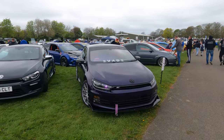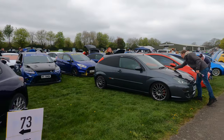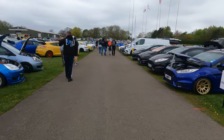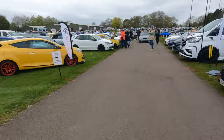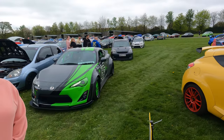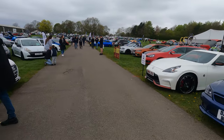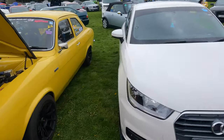Very nice Scirocco here. R-Line Scirocco. Saw a nice Golf R over by the coffee wagon. Yeah, that was down on bags. Very, very nice. Well, wide-bodied GT86. Full-on livery as well. Yeah, that's been going for a little while. Mark 1 Escort over here, twin cam. And we have a Nismo 350, 370Z. Cosworth Mark 1.